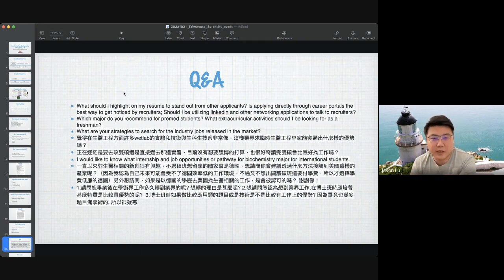To be honest, I'm not really sure what major I should recommend. I will recommend choosing a fundamental science department or major, because it will help you build up your scientific background.